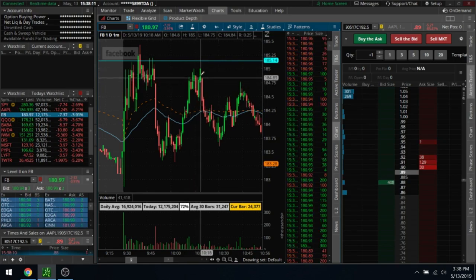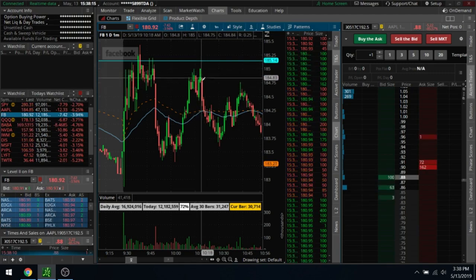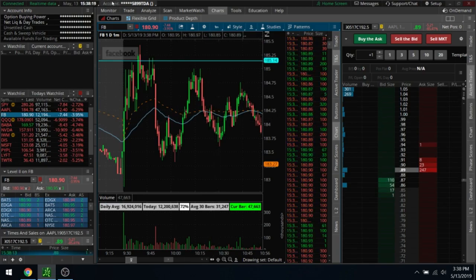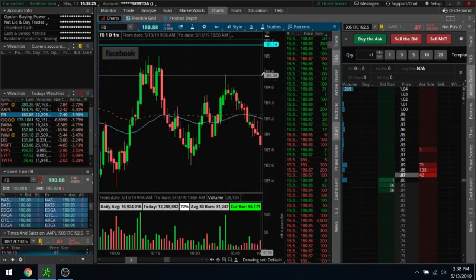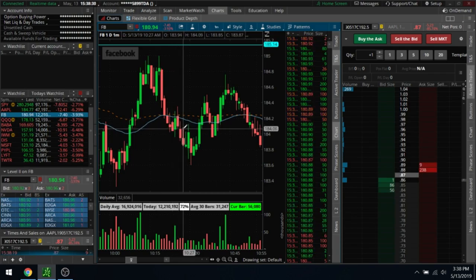It tried to break out again, got sucked up. This was institutions getting out of their positions, all right? And then it sold off, broke through. I got short at, I think it was what, I forget already. See, this is my memory here. 10:27. Okay, so I'm going to zoom in. Okay, I was a little late to the game.